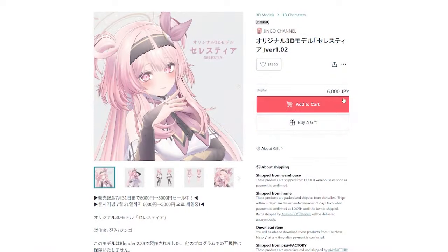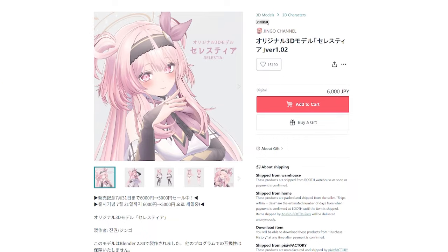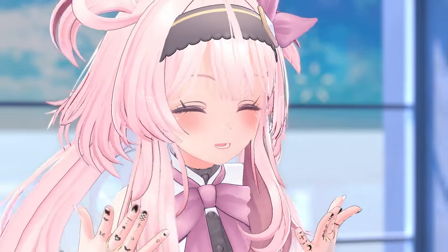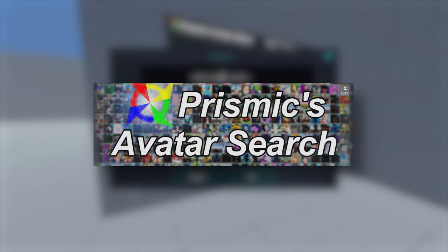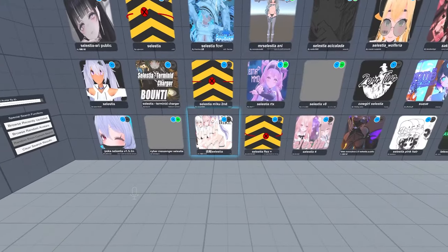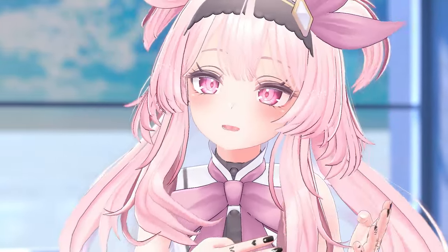The best option in my opinion will be to purchase the avatar on the Jingo Channel booth website to not only have Selestia for your own to modify, but also support the creators as well. The other option is, and guess what it could be? Exactly, Prismix Avatar Search. You can simply look for Selestia and find tons of different options and types of Selestia base models and modified models. Although I personally prefer to support the avatar creator so we can get more avatars created by them after all.